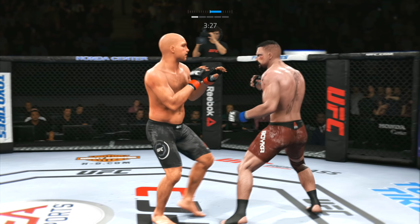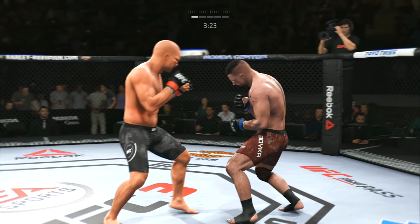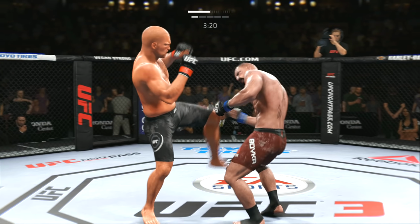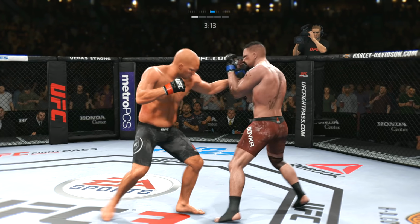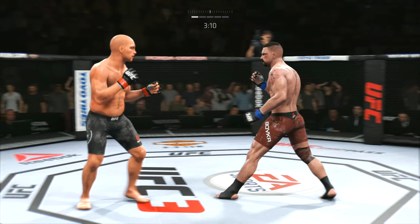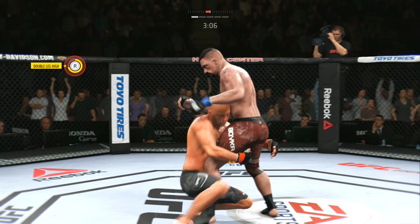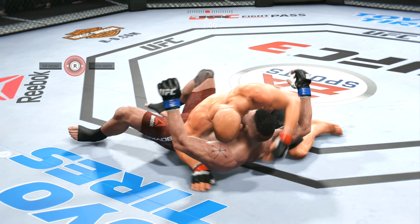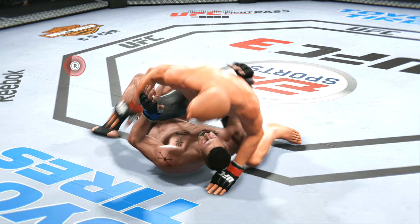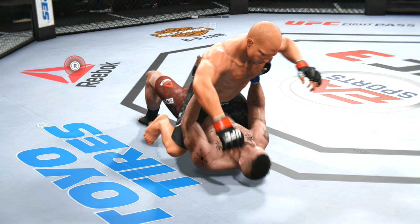Oh, big kick. Knee to the body. Body kick, look at that. This is crazy. Oh my goodness. Vicious combinations. Beautiful hook. In on a double leg takedown here. Oh, the fence is shaking after that slam, Joe. Good control, postures up.